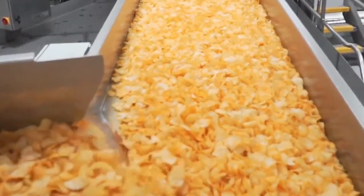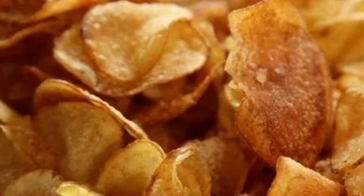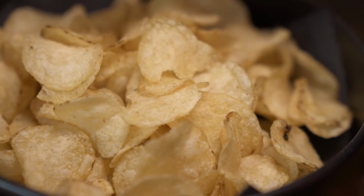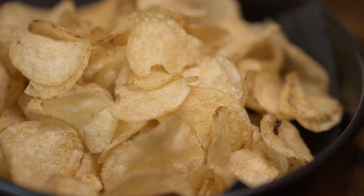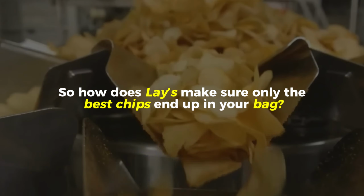Before Lay's chips are packed, they go through a strict quality check. Burnt chips, rejected. Odd shapes, gone. Too much seasoning, not good enough. Every chip must be crispy, golden, and perfectly flavored, nothing less. So how does Lay's make sure only the best chips end up in your bag?